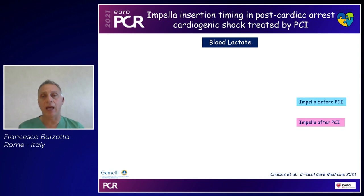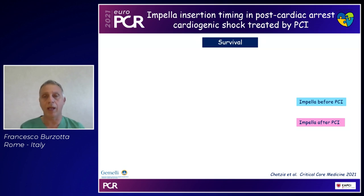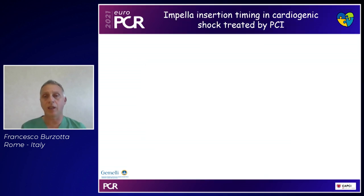When you look at blood lactate, a very important parameter that is associated with late outcomes of those critical patients, you see definitely that, starting from similar features, there is a split in favor of pre-treatment with Impella. And looking at the survival during this study, you see that there is an important and statistically significant advantage for Impella implantation before PCI. Since we had access to the Italian registry, we also looked at that.